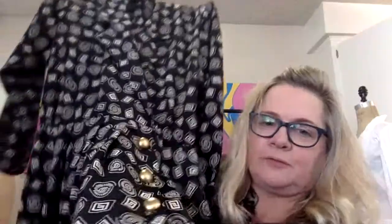This I love. It is missing the belt, but who cares? This is a nice vintage Leslie Fay dress. Look at the pattern on this and these ginormous gold buttons down the front. I mean, this is vintage at its best. And all these really big dresses are back. And this is 80s. It might even fit me. I wish I had the belt, but what are you going to do? It's the bins. You're lucky to get the dress, much less the belt.